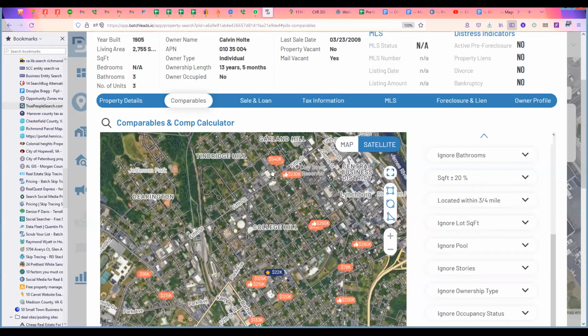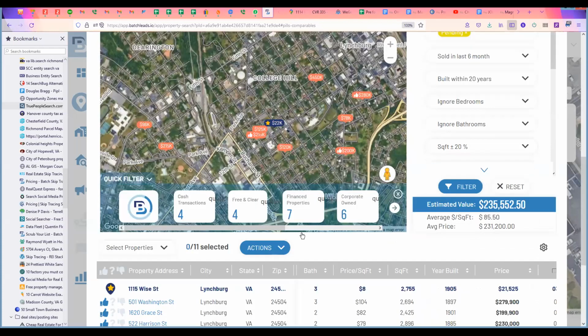even if you wanted to save what you had, you can export to PDF here and then go back up and change this to sold in the last 6 months. Now I filter it out. Let's see which ones I picked were sold in the last 6 months. Well, all 4 of these were sold in the last 6 months. The only one that wasn't was the 260,000. These got a little disorganized, but yeah, just the one that was 260,000.